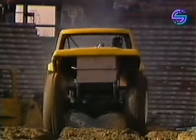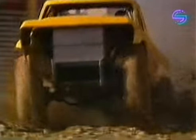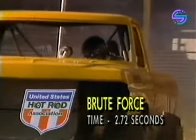The brute force machine leaving probably more violent than any other Unlimited category ride. Wheels out of the pit completely across the finish line. How about a 2.72 second ride?